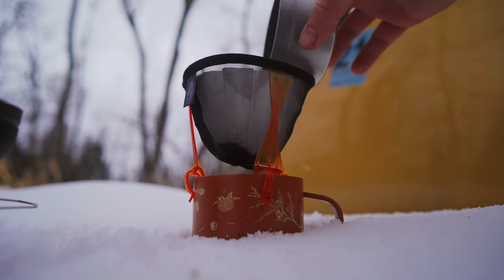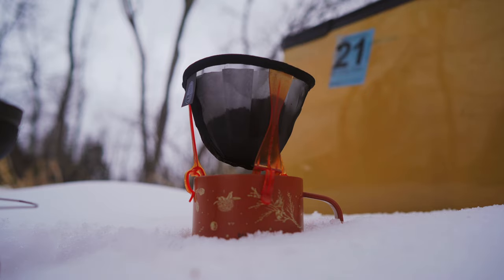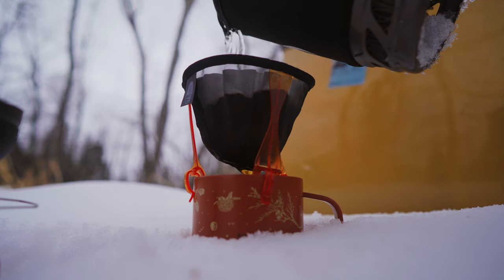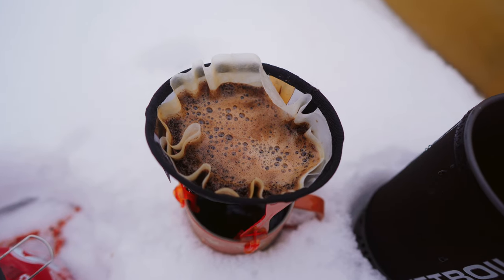Just Caribou coffee, whole bean. Smells good. Cheers. Not bad. Usually I try to get the perfect ratio, beans, water, temperature, so camp coffee's a little different though.